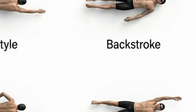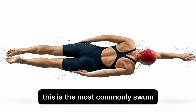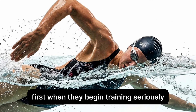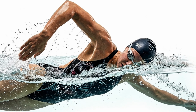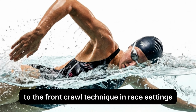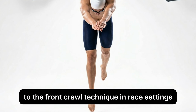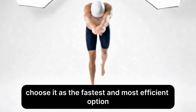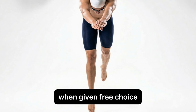Freestyle. This is the most commonly swum stroke in competitive swimming and the one most people learn first when they begin training seriously. Despite its name, freestyle refers specifically to the front crawl technique in race settings, since swimmers almost universally choose it as the fastest and most efficient option when given free choice.